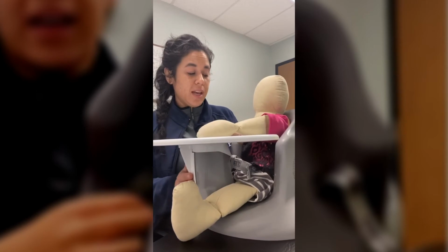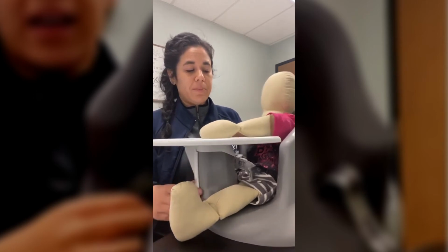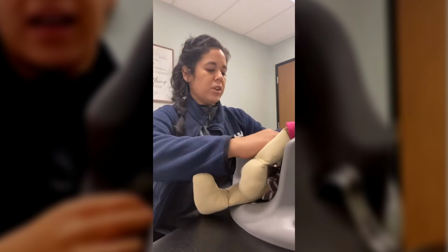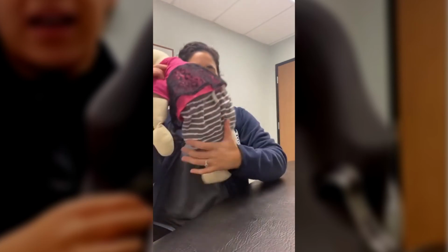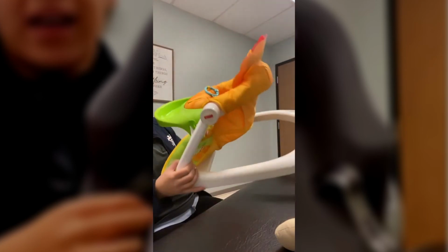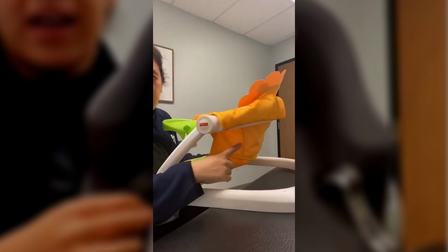So those are my two big recommendations, and it's this one right here. The Upseat is going to be the better graduated version for you and baby to play. So I'm going to show you. We're going to take baby out of here. Going to show you why a lot of things that are more similar to the Bumbo are out on the market. This is a sit me up chair. Super common to get.